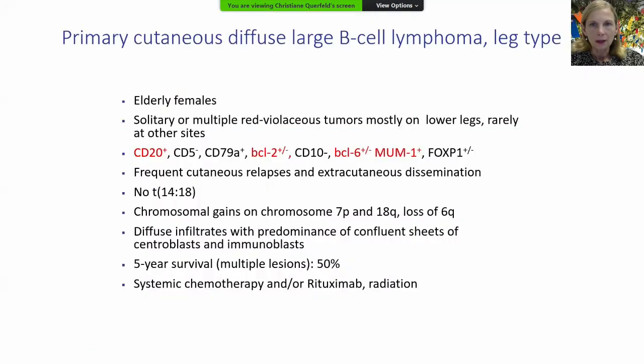And what I want to point out here is that in the primary cutaneous diffuse large B-cell lymphoma, this is really where we have to treat, in a multi-team effort. And here's a summary. Patients present, as I mentioned, with a single lesion or multiple lesions, most commonly on the legs, but it can also present on other body sites, even on the back.